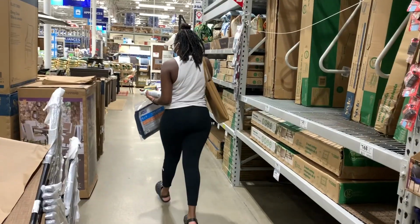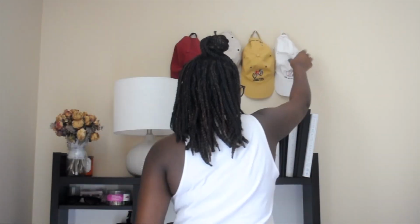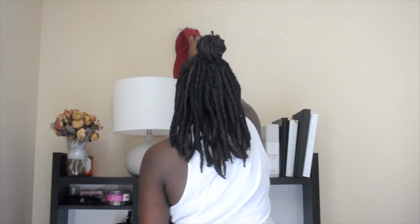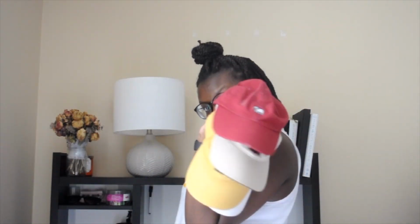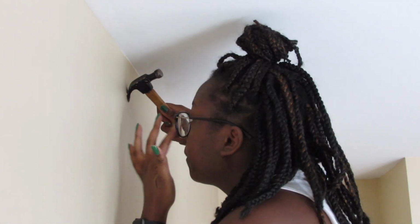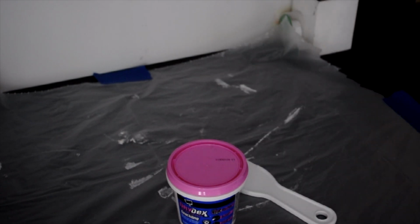With that being said, my mom and I were brave enough to head over to Lowe's for a few last-minute supplies to get my makeover started. I'm going to start by patching up the hundreds, and I mean hundreds of holes in my wall. We bought a spackle kit which came up to about $8 for all of this.